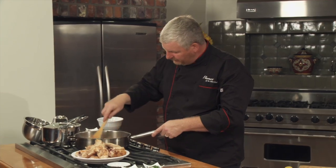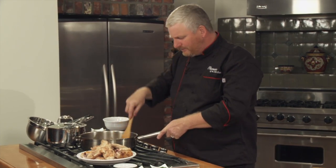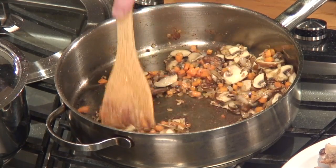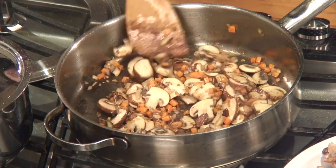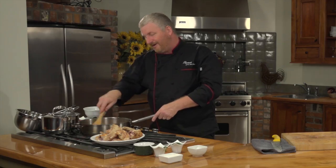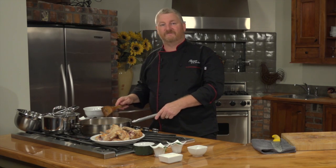And we're pretty close here. Once you start to feel the bottom sticking again, that's a good indicator that you've got as much moisture out of there, because of course now that moisture from the mushrooms is not deglazing the pan anymore. So now we have to make the roux. And roux is very simply equal parts of fat and flour.